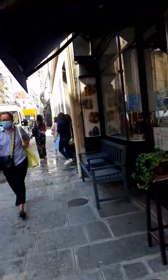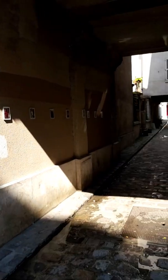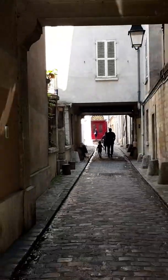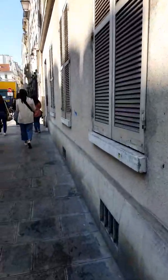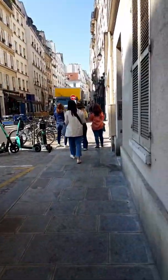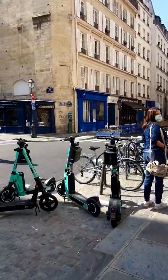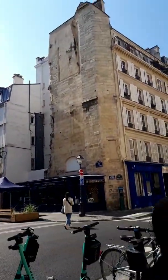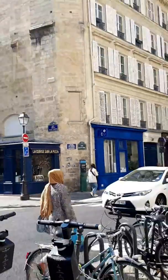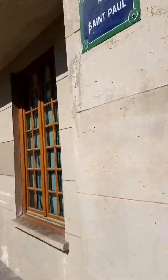Okay, I really hope I'm not making you all dizzy. Passage Saint-Paul, look at that. I'll take a photo of it, but the doorway down there, isn't it fantastic? I believe that goes into the back of the church. Love that street. What's its name? It's the Rue Saint-Paul. Look at this. Rue Saint-Paul.